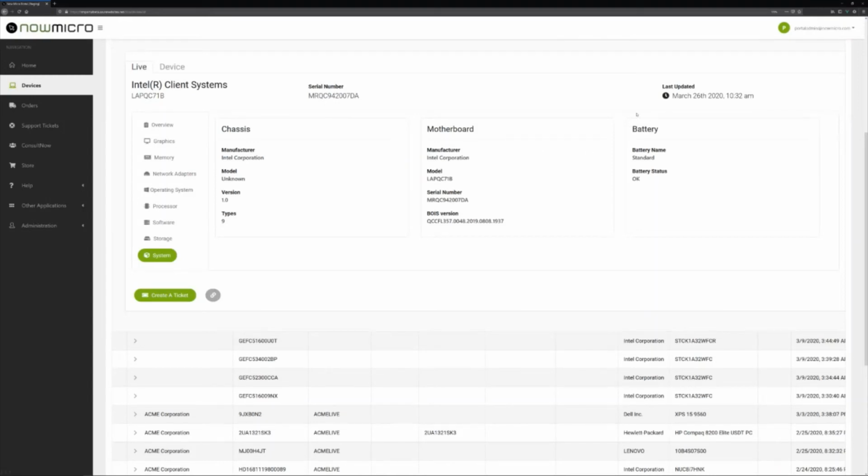In the case of laptops, we are showing additional battery information. So if the battery is reporting a failed state to Windows, we'll see that. And if it has a Dell, HP, or Lenovo battery, we'd actually see the battery model number here. So for example, if the battery status is bad, what battery is it? I can order it, get that part in right away, or even make a ticket with Intel Micro to have it replaced.